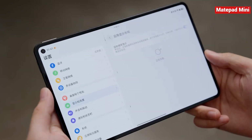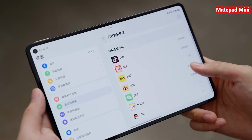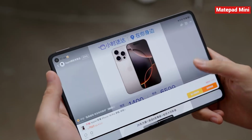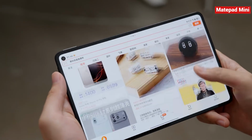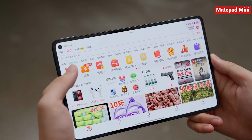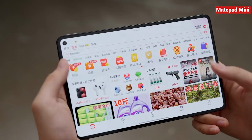On the software side, HarmonyOS 5.1 gives you options like Forced Landscape View, resizable windows, and full-screen app scaling. Shopping apps like Taobao and JD look great on the wider layout. However, Huawei's once-famous parallel world feature isn't here. Instead, some apps adapt by sliding out secondary menus in half windows. Still, as an 8-inch small tablet, the MatePad Mini easily delivers the best screen experience in its class.